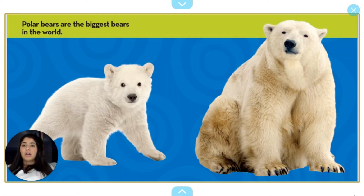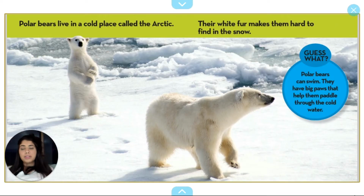Polar bears are the biggest bears in the whole world. Oh my, but they are so cute, right? Look at this baby polar bear. Polar bears live in a cold place called the Arctic. Their white fur makes them hard to find in the snow because they are the same color as the snow. They are white and the snow is white, so it must be very hard to find them.